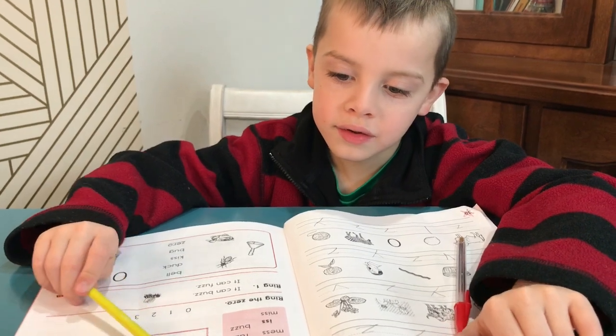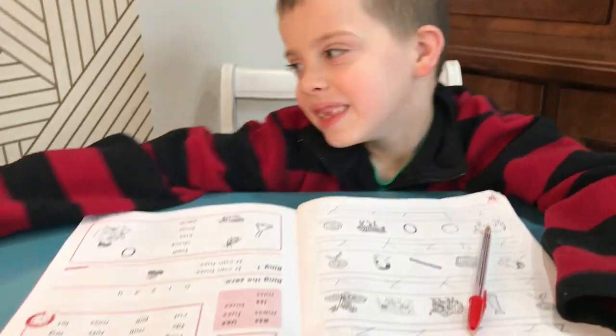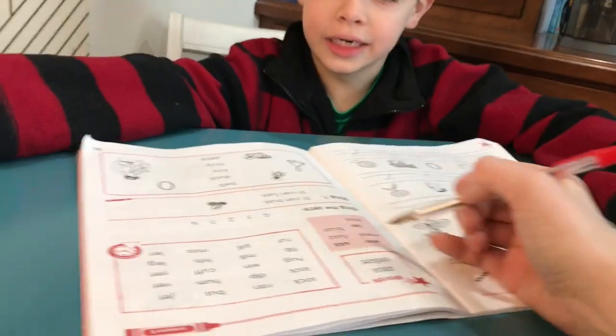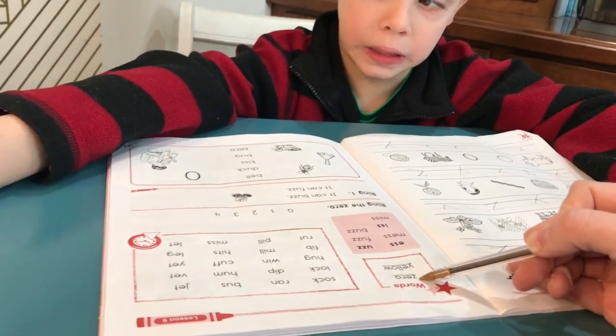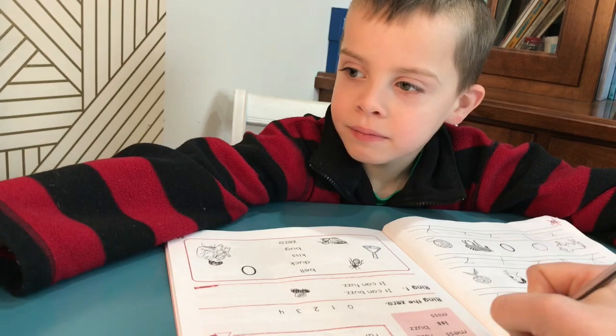Zero. Zero. Zero. Zero. Like this, look. Zero. So some of these are new, so that's the first time he's seen zero. Yeah. Okay, so zero and yellow. Okay, so yellow we did easy, so we get a star.